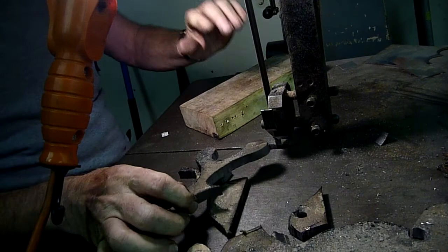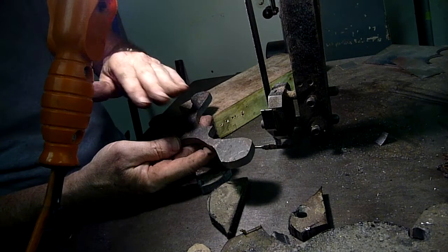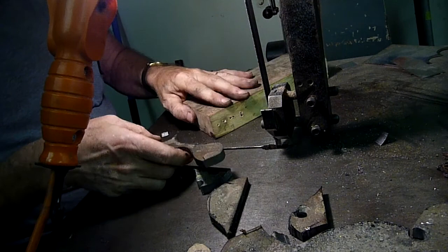That show up. That's the rough outline of the brackets. It's all got to be ground down. Then it's going to be tapered and all this kind of stuff. Holes, a hole with threads. It's going to be all bent. Blah, blah, blah. You'll see it.